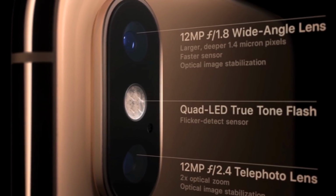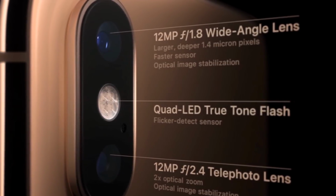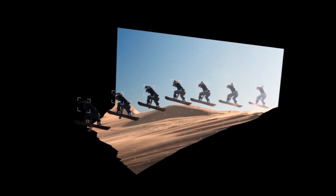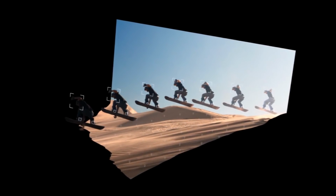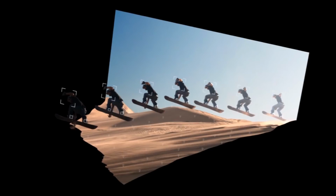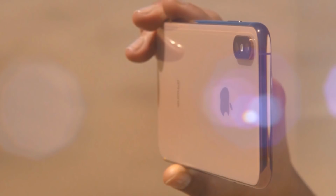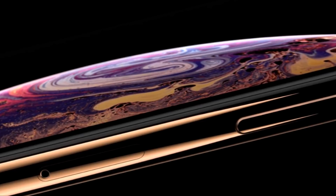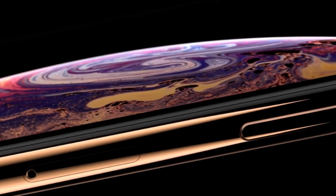So this camera has the same 12 megapixel sensor, but this sensor now is faster. Also, it can take smart HDR pictures. That's really amazing. And also now with the portrait mode, you can actually adjust the depth of field after you have taken the picture. So when you take a picture with portrait mode, you know that blur that you get behind you, you can adjust the amount of that blur using this new feature of the new camera of the iPhone XS.